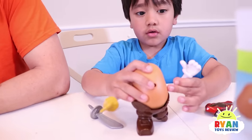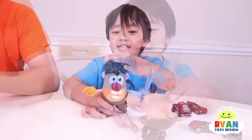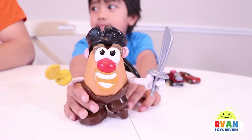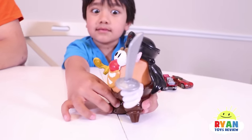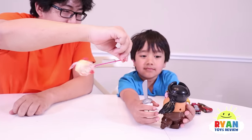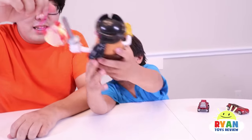Potato Head already. Hey! The sword on top of the head? Here's my pirate potato man. Hi. Ooh. Oh no, are you a good pirate or a bad pirate? I'm looking for a toy. Oh no, he's a bad one. Hey, attack, attack, attack, attack, attack. Ah, cut my string. That's my favorite string.